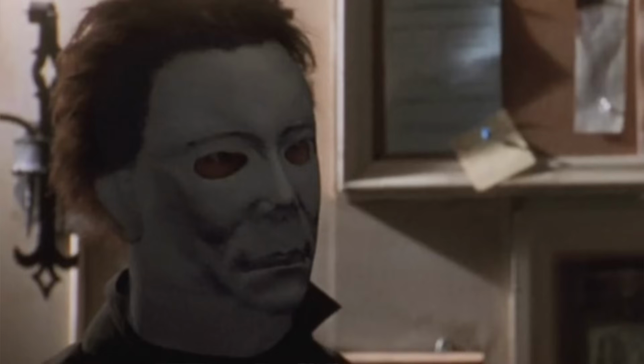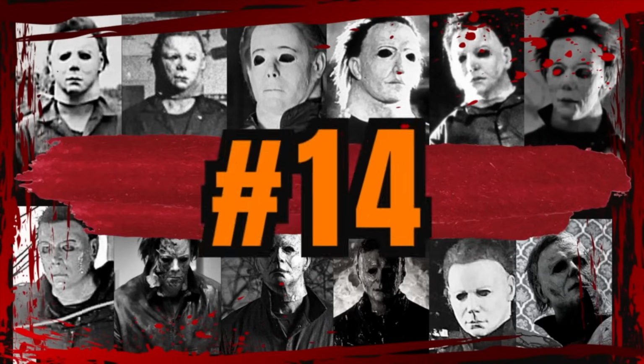So, I have 14 masks to rank. There are many other masks you could also rank. We've got like the pink looking mask from Halloween 4. We've obviously got the CGI mask from H2O. I am going to be ranking two particular masks from H2O because we all know there were a lot of masks used for H2O. Keep in mind, this is my personal ranking, but with that being said, I'd love to hear your personal rankings in the comments section down below. So with that being said, let's get to it with number 14.